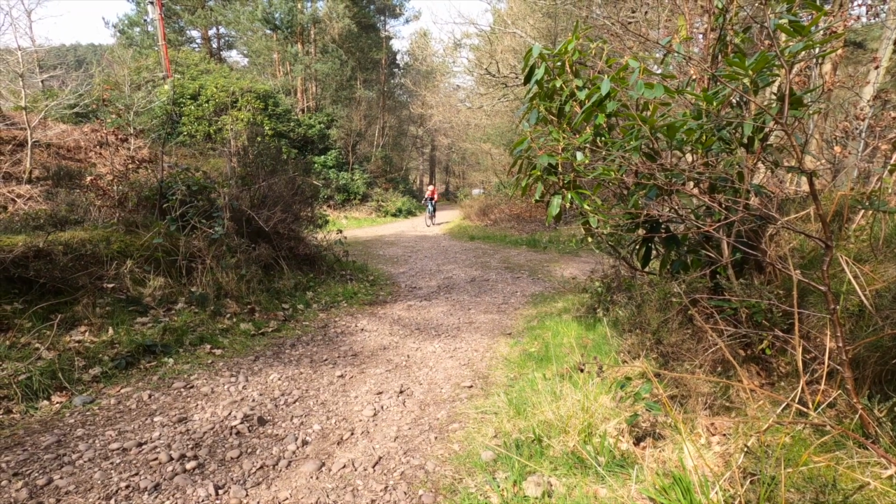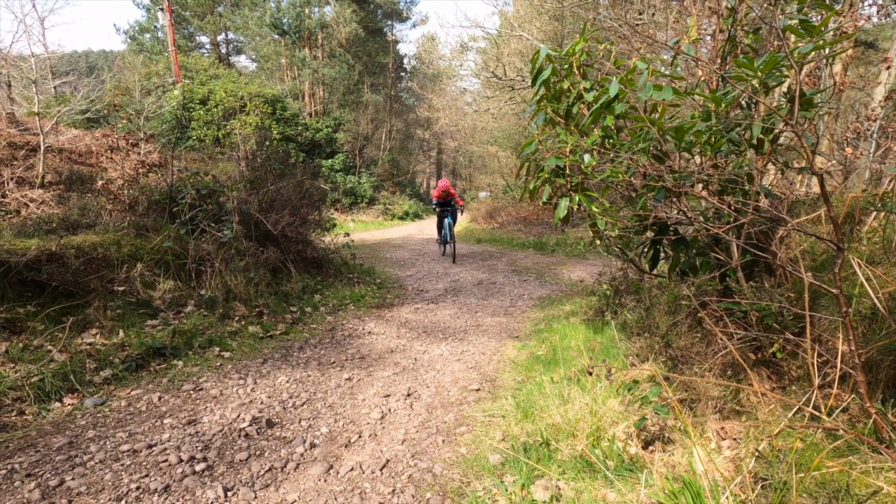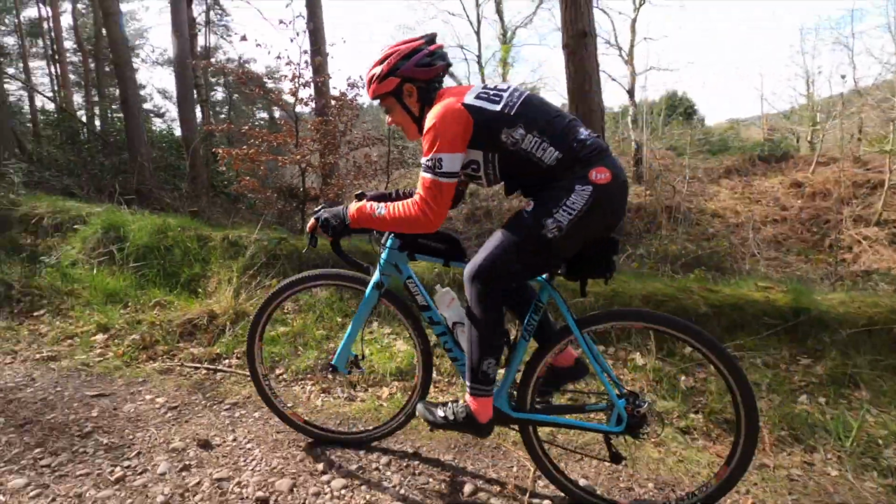Right, I'm sat quite far forward on the saddle. I've got a bit of weight over the back, a bit of weight over the front. My head really is over the handlebars, and I'm just spinning away.